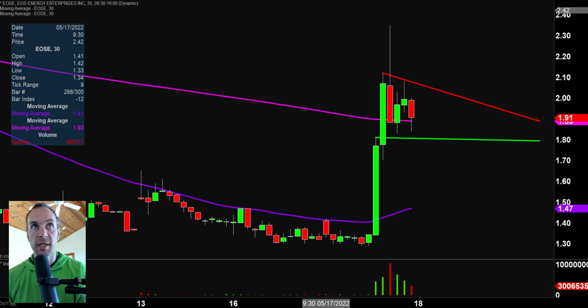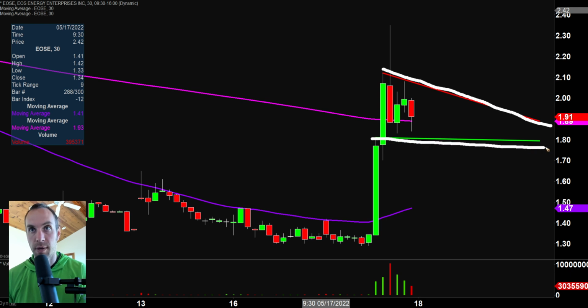And then to keep this all the same color, make the pattern a bit easier to see. Resistance, support, momentum move. Put our golf hole down here. We have ourselves another bull pennant pattern. So if you like to play bull pennants, if you like to play price range down below $5, then I definitely keep an eye on this one.